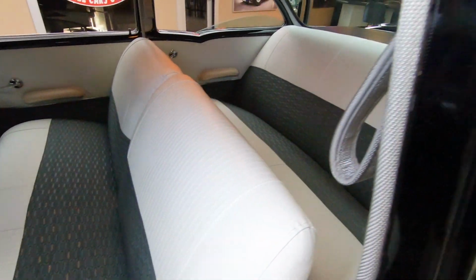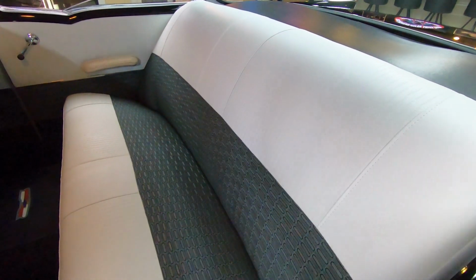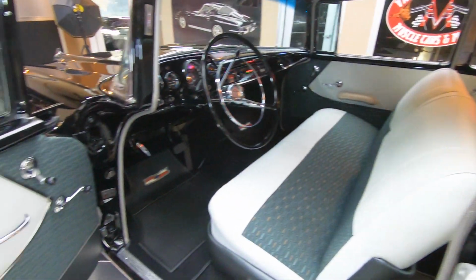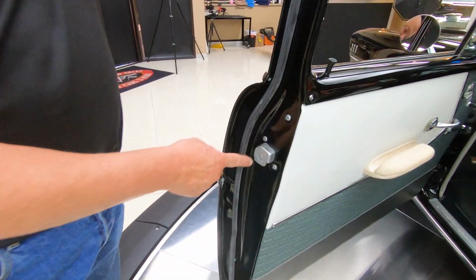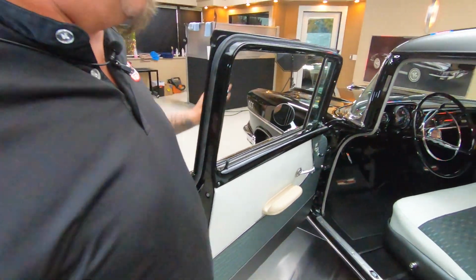That back seat. That upholstery, factory original upholstery appearing. Looking beautiful. Door panels are looking gorgeous. Look at the door jamb there. Look at that. They had the latch out, all the bolts out when they did the restoration. All the rubber's brand new.